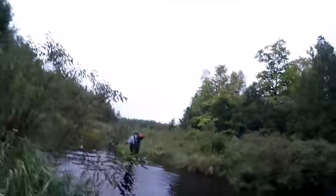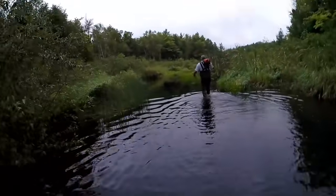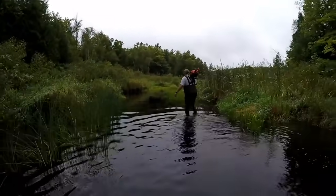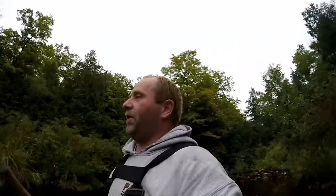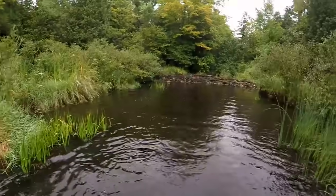All right, we're walking up river. We're up the creek without a paddle, Pete. We're going to bust open that other dam and come back and use the water as our advantage to pull this one apart. That's the idea. There's the dam there.